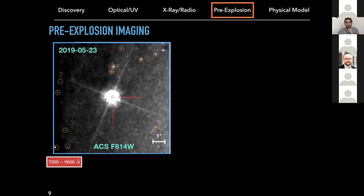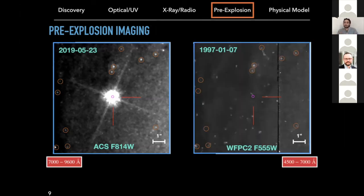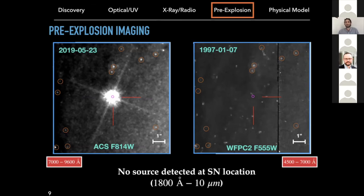And 2 decades prior, we can look right at the explosion site, at the site of 2019 EHK, and see if there's anything there in many, many bands of HST, Spitzer, and Chandra, and we see that there's no source detected. So while it would have been amazing to find the actual progenitor of a calcium-rich transient in pre-explosion imaging, not seeing a source is actually just as fascinating because we get to constrain what could have been there and what stars are excluded as the progenitors of 19HK and of calcium-rich transients in general.